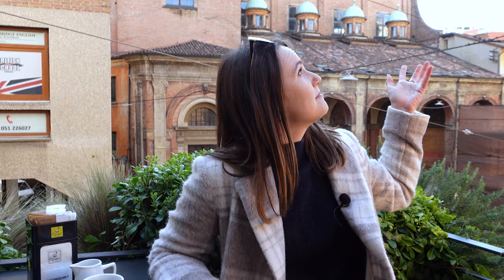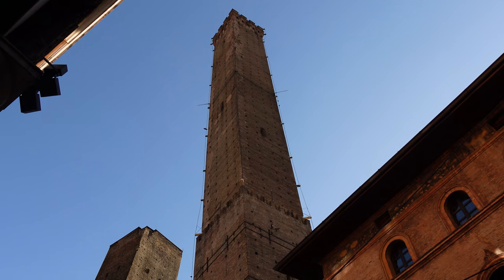Anyway, speaking of the viewpoints, I think the one behind my back is probably the most famous one in Bologna, the famous two towers.